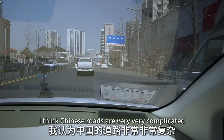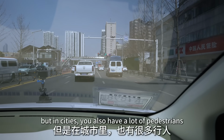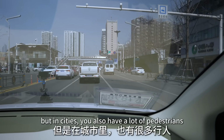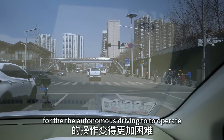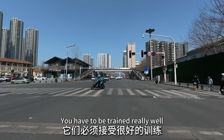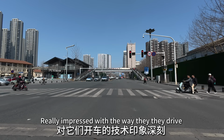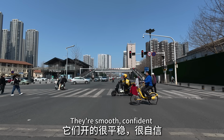I think Chinese roads are very, very complicated because not only do you have cars, but in cities you also have a lot of pedestrians, a lot of e-bikes. So it makes it much more difficult for the autonomous driving to operate. So it has to be trained really well. Really, really impressed with the way they drive. They're smooth, they're, you know, confident.